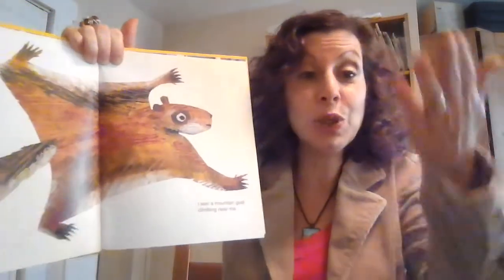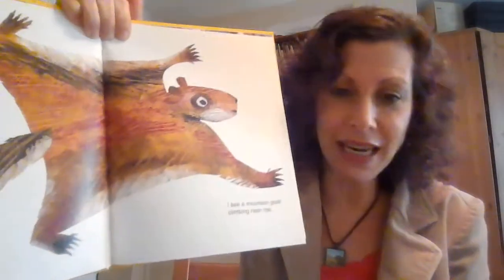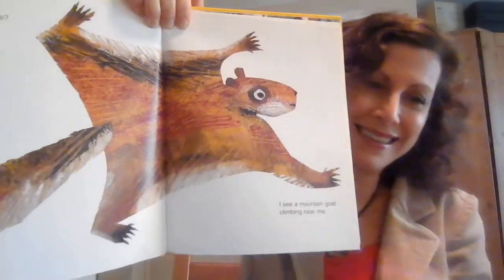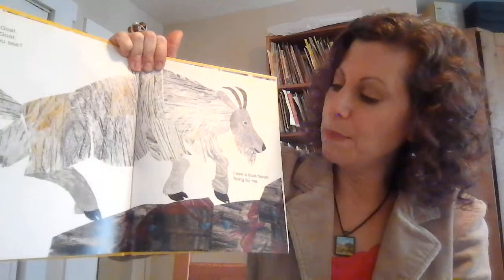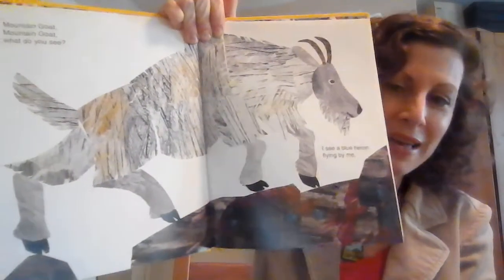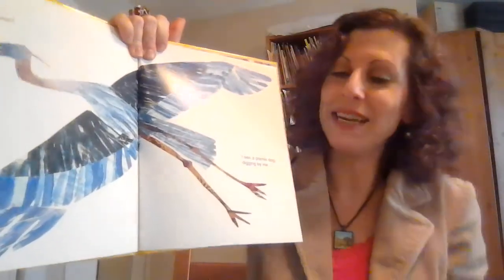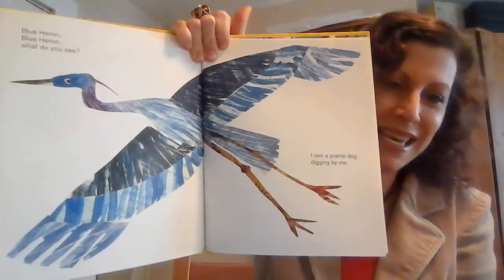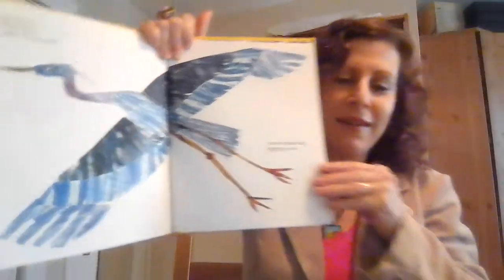Flying squirrel, what do you see? I see a mountain goat climbing near me. Mountain goat, what do you see? I see a blue heron flying by me. Blue heron, what do you see? I see a prairie dog digging by me. Look at the wingspan of that heron. Wow.